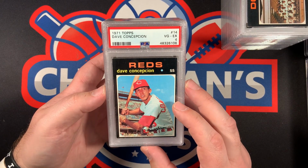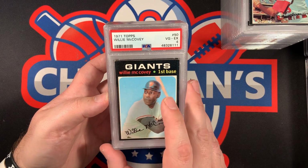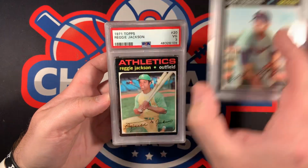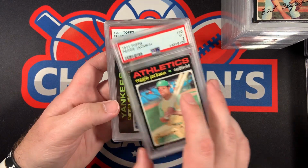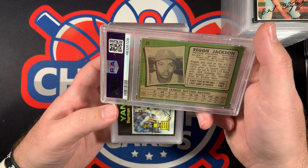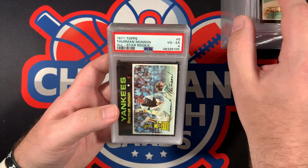Dave Concepcion, PSA 4. Willie McCovey, 4. Bert Blyleven, 4. Reggie Jackson, 3. I believe this is his second year, if I'm not mistaken. I think.